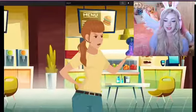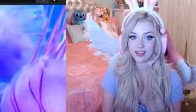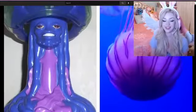Maybe his parents had their minds in the gutter. No way. But what are you guys thinking? That just doesn't look right. I've never seen a jellyfish that looks anything like this. That doesn't look like a jellyfish.